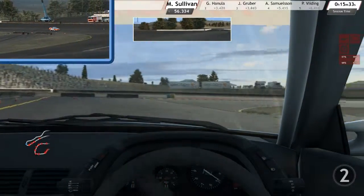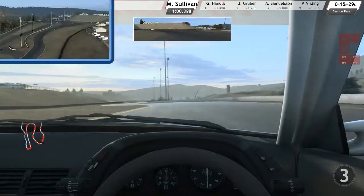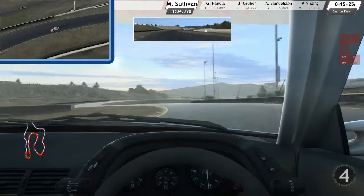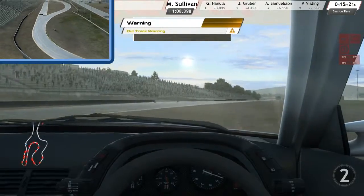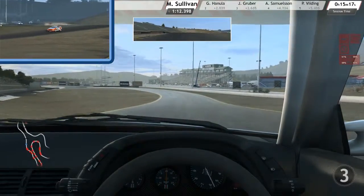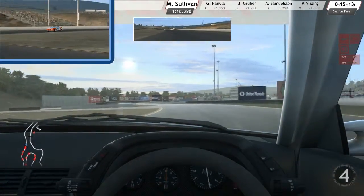I really do like the circuit quite a bit though. It's almost an endlessly flowing circuit from one end to the other. Basically the only thing that interrupts that is the hairpin at the end. And it sort of serves as a nice marker to start and finish your lap on.